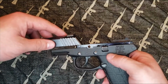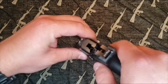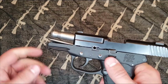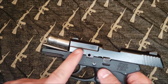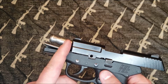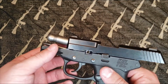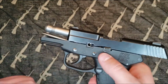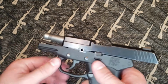So from there, we set that down, take our frame, pick this back up because that was a waste of motion, line up the rails with the cuts in the slide, put it on, pull it to the rear. Now as you're doing this, this barrel can decide to come back with the slide, and you can have a barrel protruding about that far out instead of that far out. Just be careful with that. If it happens, send it back forward, do it again nice and carefully until it does this. Not that hard. If you point it down, gravity helps.